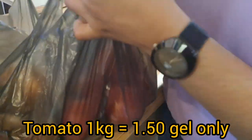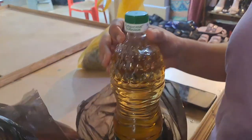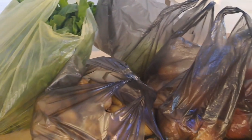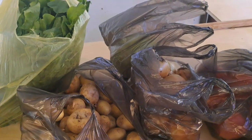1.50. Yeah. Big tomatoes. Tomatoes 1 kg 1.50 lari. But this is oil, 3.50. But if we calculate the vegetables we bought, guys, we bought this many items for just 7.5 lari guys.